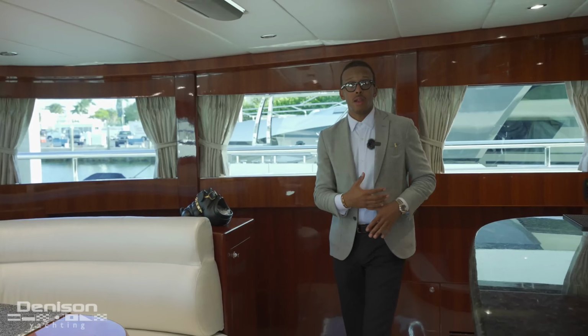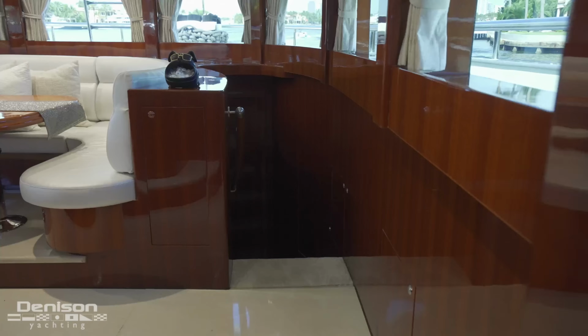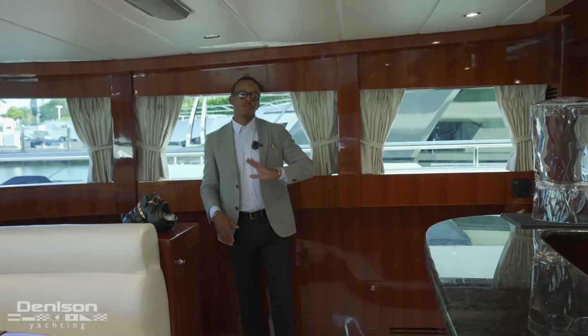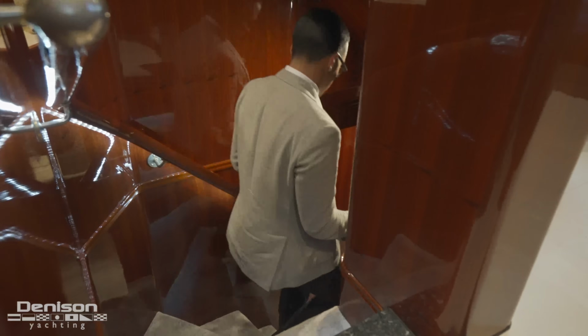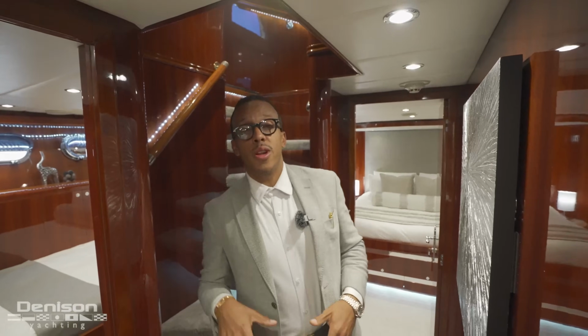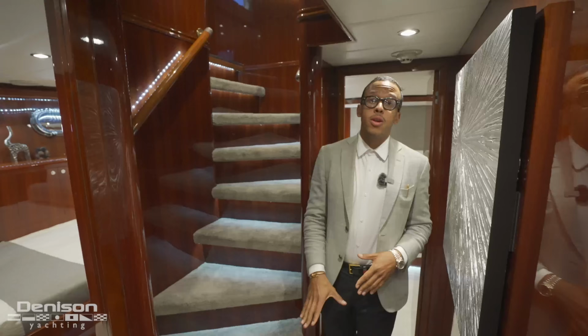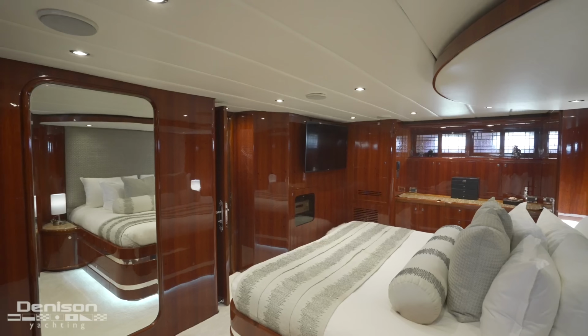Just on my starboard side here, we do have that main deck foyer that I mentioned earlier that leads down to the VIP accommodation. Before we have a look at that, we're gonna go take a look at the owner's accommodation below deck. I've showed you everything on this boat. Now we get to talk about the lower deck accommodations. We find ourselves here in the landing area for those accommodations. Just behind me, we'll go through the owner's suite.